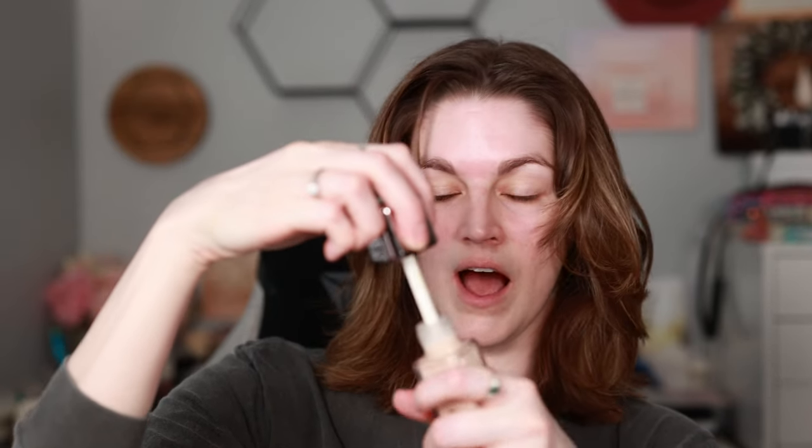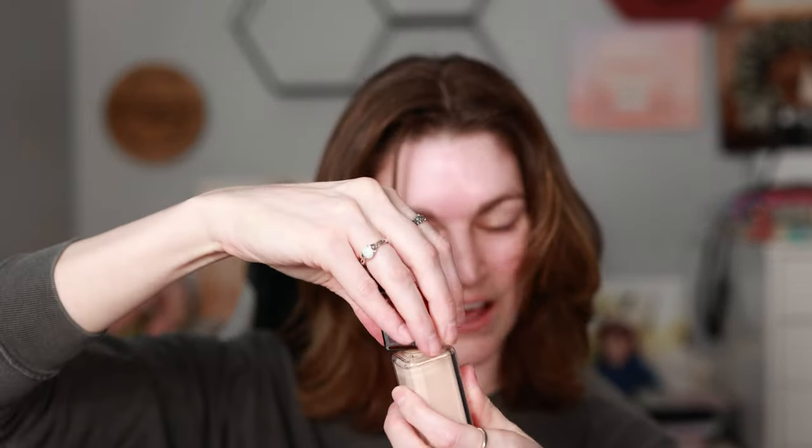So let's see. Oh, okay. It twists. Oh, okay. I thought it was a pump. It is not a pump. It is a very big juicy doe foot. So there's the foundation. We will be trying this out. It looks like a giant concealer. It's a concealer for giants. Let's dig into the rest of the About Face first.